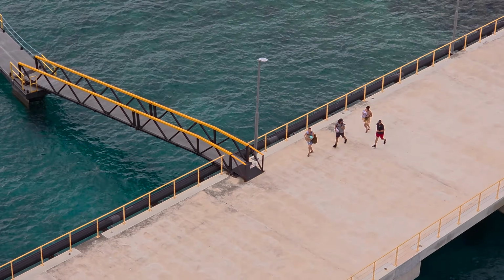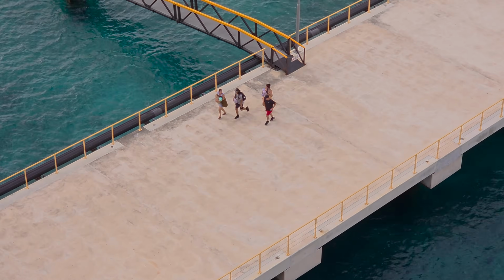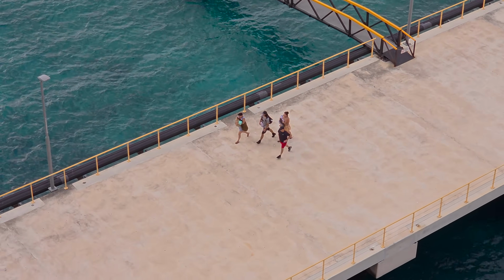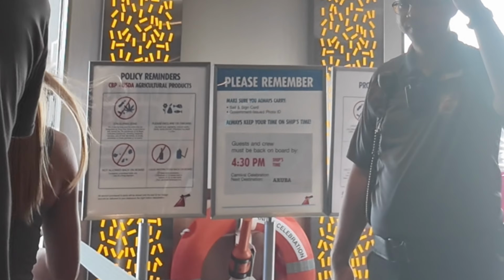Do also, as any port, be aware of what time you have to be back. You do not want to be the port runner, or in this case, the last boat back to the ship, because there might not be one. So do be aware of what ship time is and what time you're supposed to be back. They usually have a placard or a sign when you leave the ship saying what time to be back, so you can set your clock for that.